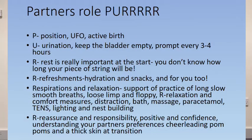So P is going to stand for position. All that we understand about active birth positions, about being upright, forward and open. And if you haven't seen this already, then look at the video on this. We know that these positions are going to make births shorter and more comfortable.